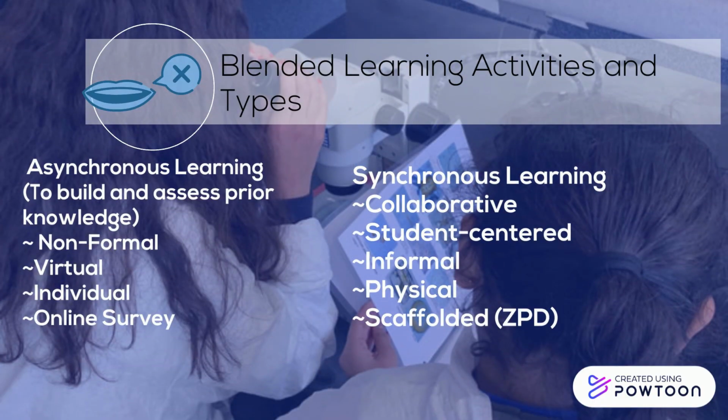My blended program will have blended environments also. An asynchronous learning environment, which will be non-formal and virtual, where they individually watch videos to build their prior knowledge. The synchronous learning will be collaborative, student-centered, informal, and scaffolded.